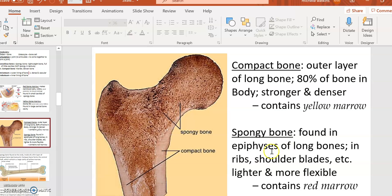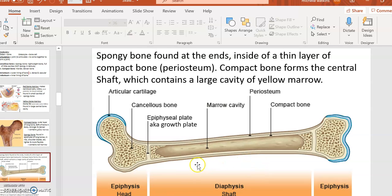Spongy bone is found in the ends. Epiphysis means the ends, the top and the bottom of long bones. It's also found in the ribs and the shoulder blades. It's lighter and more flexible. So its purpose is that your skeleton not be any heavier than it needs to be. It makes us lightweight, or more lightweight. Okay, lots of important things here.